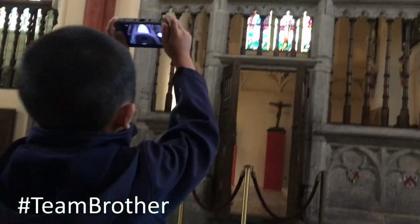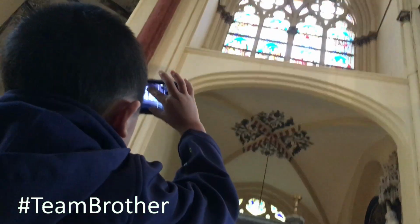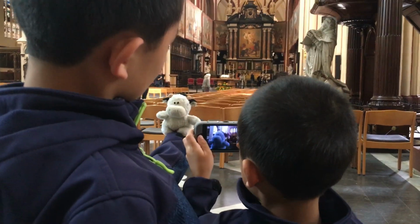I'm taking a picture with my phone. Hey cow, say moo.